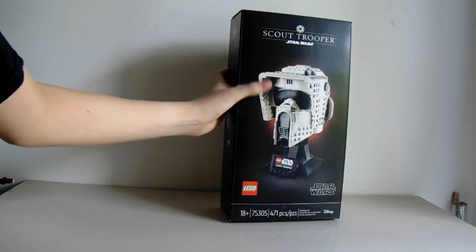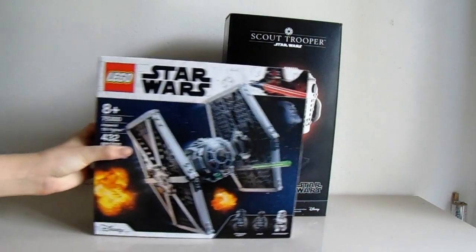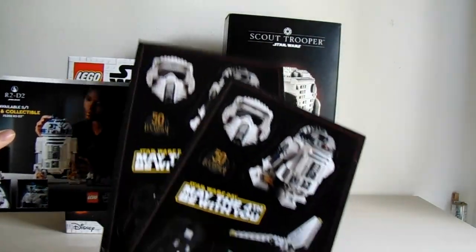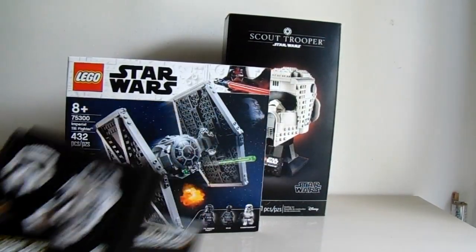So I've had to clear my table for the haul, and hopefully you'll be able to catch it. But the first thing we got is the Scout Trooper helmet. Yep, camera is picking it up. We also have the TIE Fighter as well. And then we got these little three, we got a sticker sheet and some little thing. I'll review this in a minute.